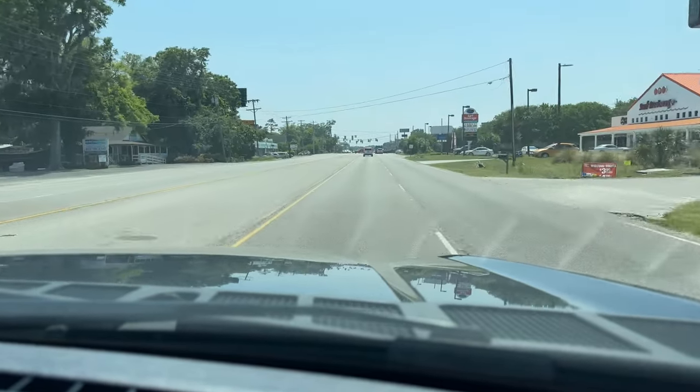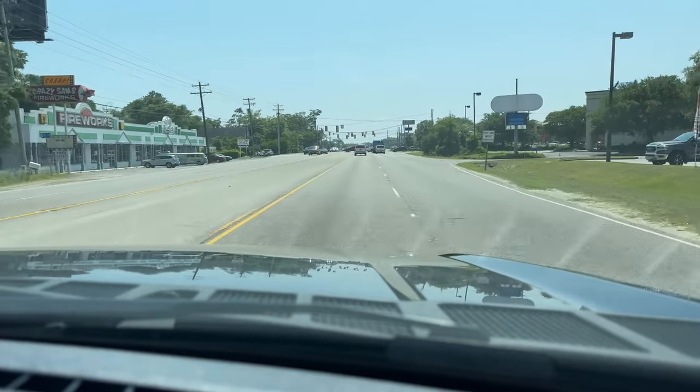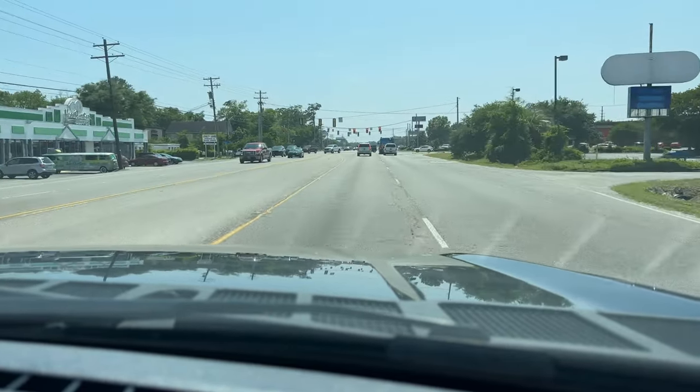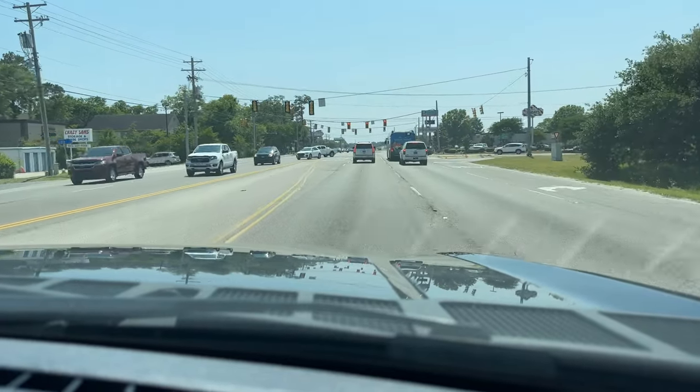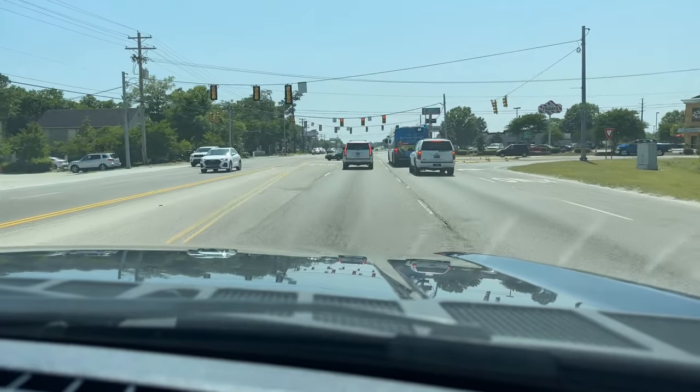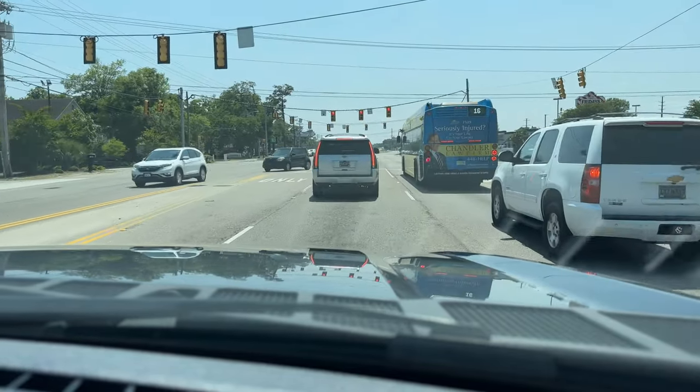Up here on the right is a new restaurant. People from Maryland came down and started it. It's called the Hippie Hen House. Where is it? It's over just past Fridays. Kind of see it there on the right. Hippie Hen House. We love the Hippie Hen House.